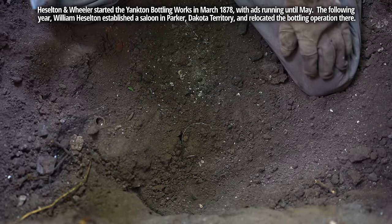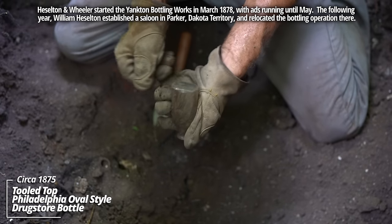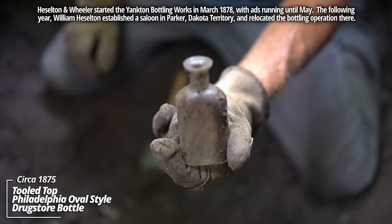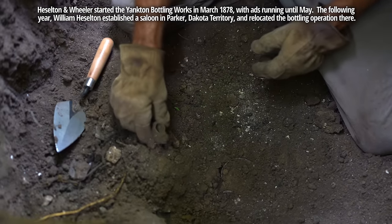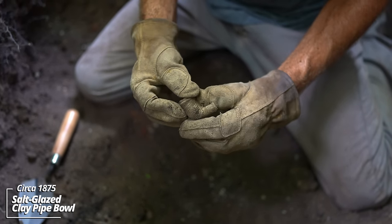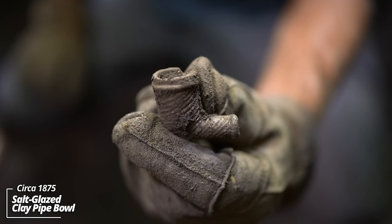This corner is looking good. I've got all kinds of stuff here. What do we have? Another Philadelphia Oval style prescription drugstore bottle. Amazing age. What do we have here? That's really something. Okay, I've dug these before, but these are always found in extremely early pits. It's gotta be 1870s. It's a pipe bowl, clay pipe bowl.